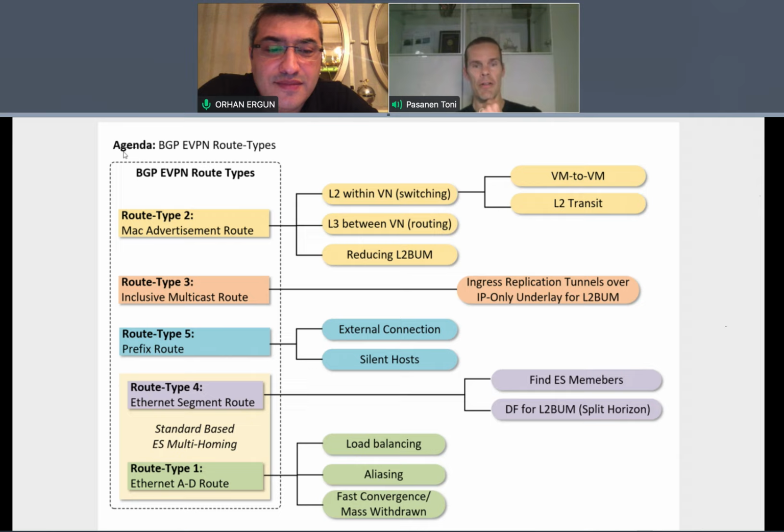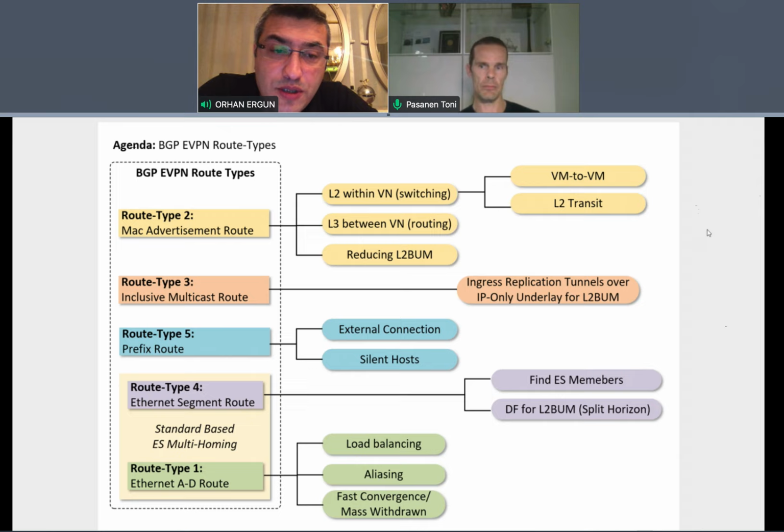And then there's the fast convergence mass withdrawal, where type 1 and actually type 4 are also used. They are in a way combined and advertised within one BGP update when something happens on the Ethernet segment interface. It is one of the most important convergence features, and it separates VPLS convergence from EVPN convergence. So why are we saying you can converge faster in EVPN? One of the features there is mass MAC withdrawal. So route type 1, cool.